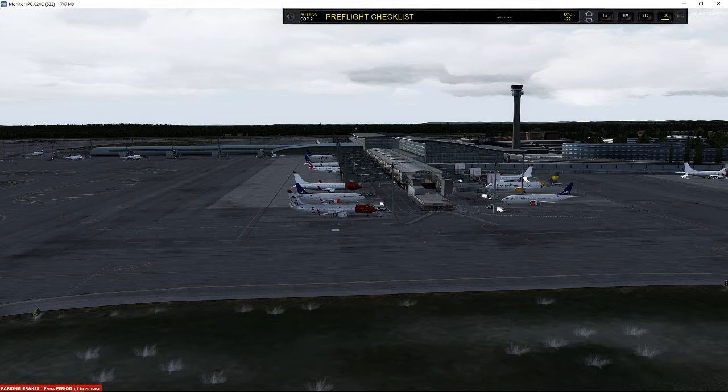Lufthansa 3628, push is approved facing south on the blue line. Push approved facing south, blue line, Lufthansa 3628. Lufthansa 4298, push is approved facing south on the orange line. Push back approved face south, orange line, 4298.